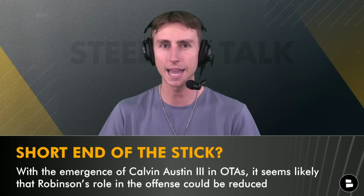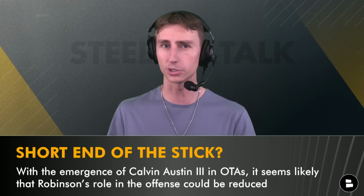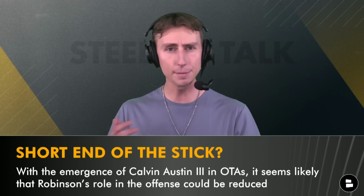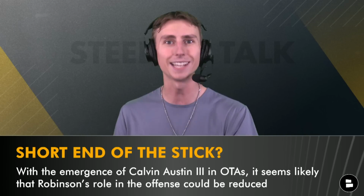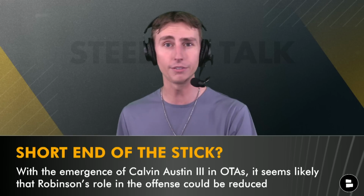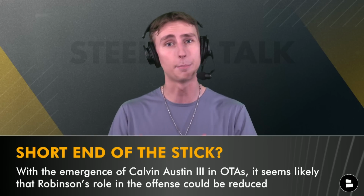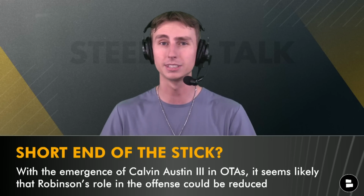And because of that, Allen Robinson, who the Steelers traded for to be a bigger slot receiver, might be put down a peg here, because Calvin Austin III, if he's that dynamic and he's that explosive from the slot, you got to get him on the field. And to put him on the field, you got to put somebody else on the bench, especially if you're in 11 personnel. And that guy is going to be Allen Robinson, unfortunately.